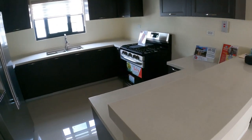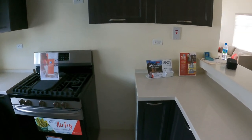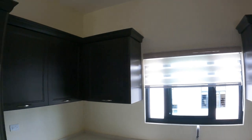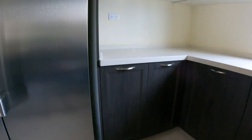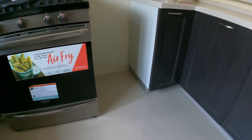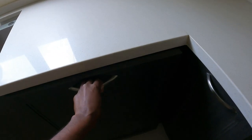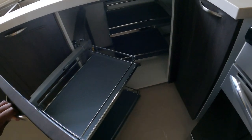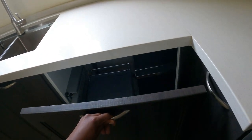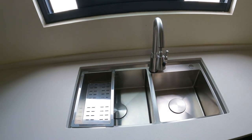So first I want to point out that the countertops are made of quartz, really good material, and these are our cupboards. So we have cupboards going all around, upper cupboards, and these are our lower cupboards. I love the dark finishing that they did on the cupboards as well. There's a really cool feature I wanted to point out. So the lower cupboards here, we actually have a Lazy Susan. The first time seeing this in any other homes that I've viewed in Jamaica so far. Very nice touch.